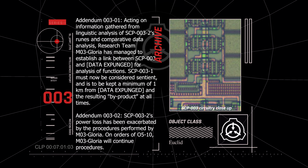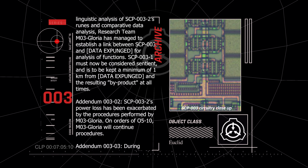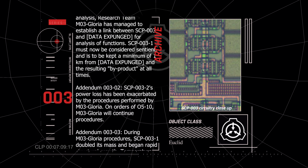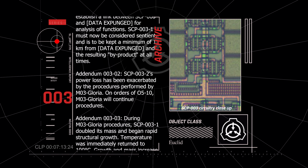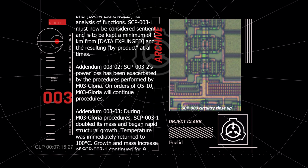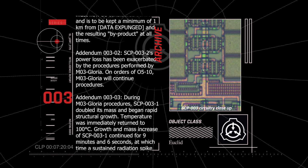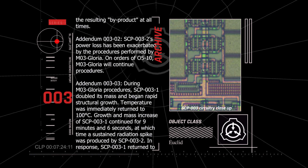Addendum 00302. SCP-0032's power loss has been exacerbated by the procedures performed by M03 Gloria. On orders of 05 to 10, M03 Gloria will continue procedures. Addendum 00303. During M03 Gloria procedures, SCP-0031 doubled its mass and began rapid structural growth. Temperature was immediately returned to 100 degrees centigrade.